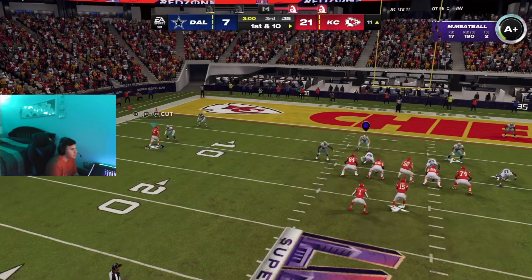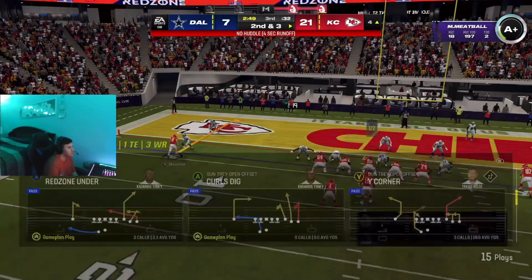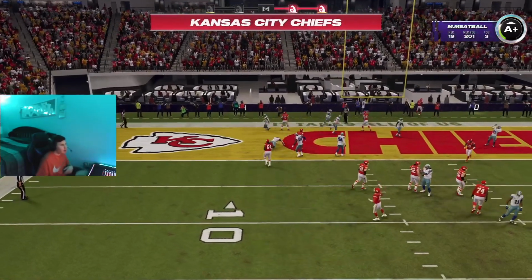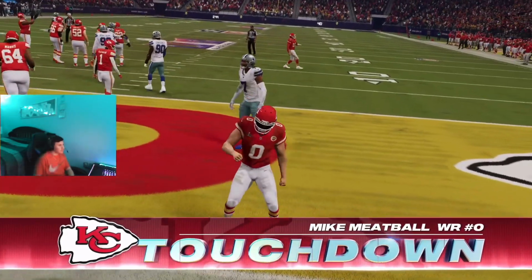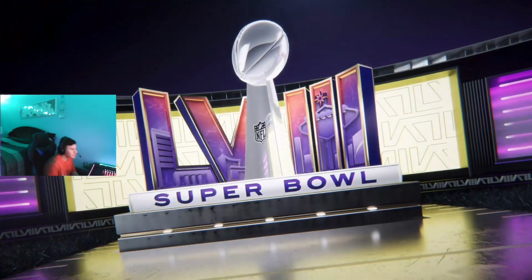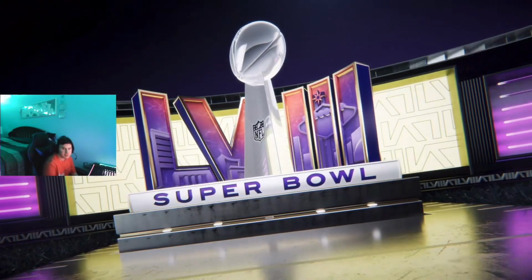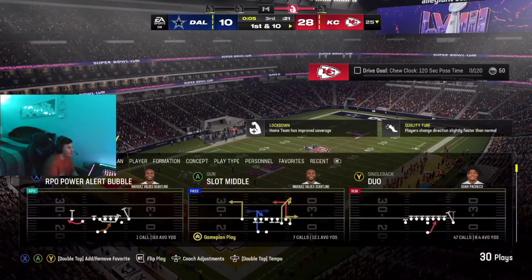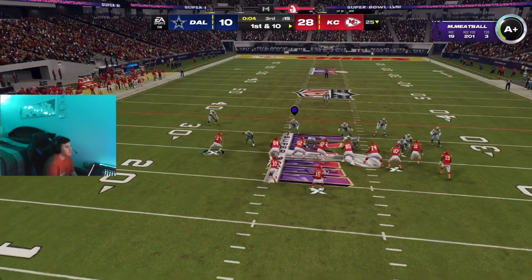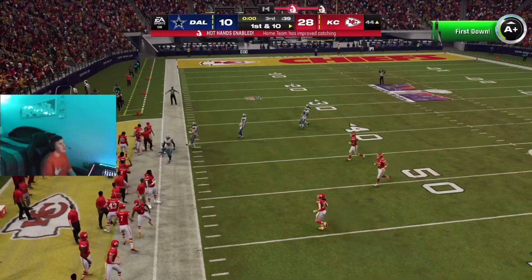On 1st and 10, here's Mahomes. Right there. So close. Second down, ball on the three. First down marker at the 1 yard line. Boom! Let's go! Yes, sir! I score 6 with the touchdown! Alright, Dallas scored 3 points. Let's go! Mahomes now on first down. I'm absolutely burning Diggs! Javonte's getting burned!